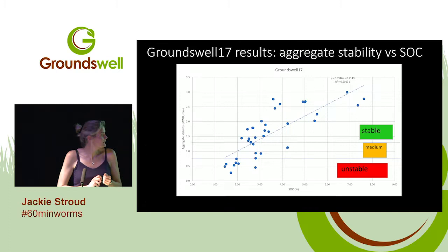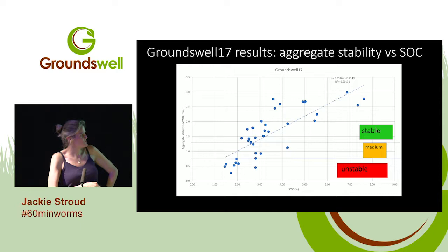And so here were the results. Most of the samples we were given were in the stable range. I've plotted it against soil organic carbon and aggregate stability here for interest. And some samples were in the medium, so they kind of aggregate. But most of our samples were in the stable zone, which was quite pleasing.